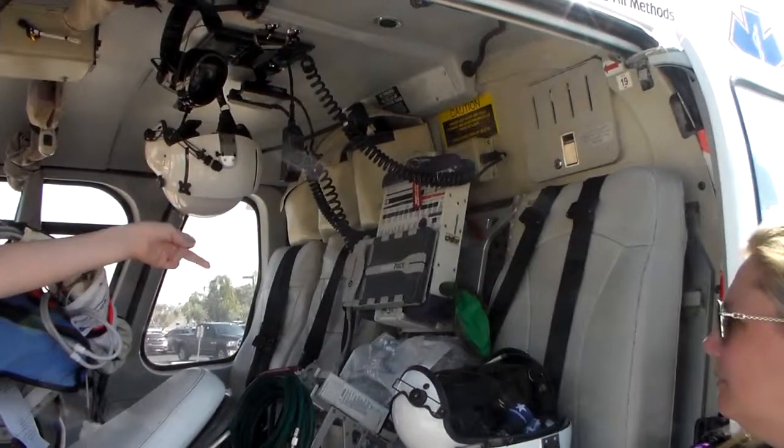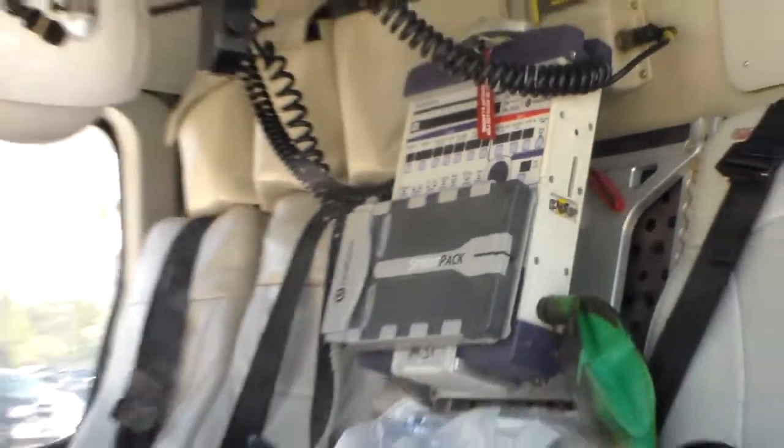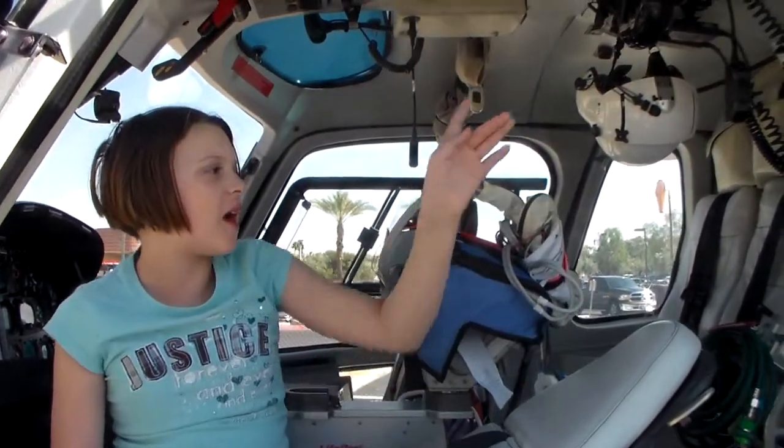That's a thingy, the jiggle. The ventilator? The ventilator, the thingy, the jiggle. Do you use math in that?